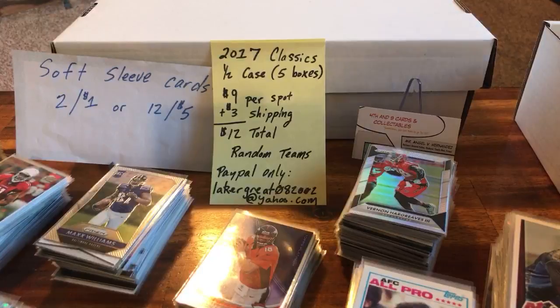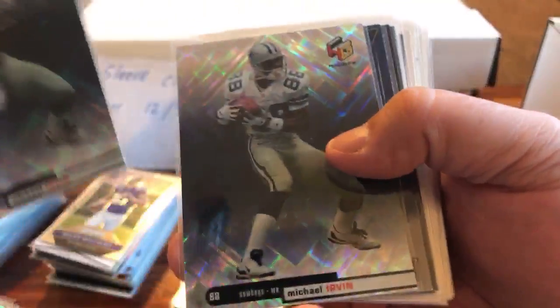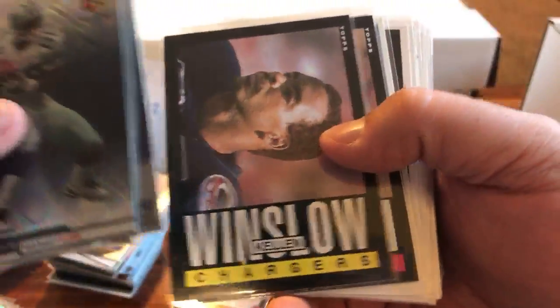What else is in this thing? A lot of Michael Irvin stuff. Daryl Green. Jim Kelly. Emmett. Steve Young. Elway. Let's see. Irvin.